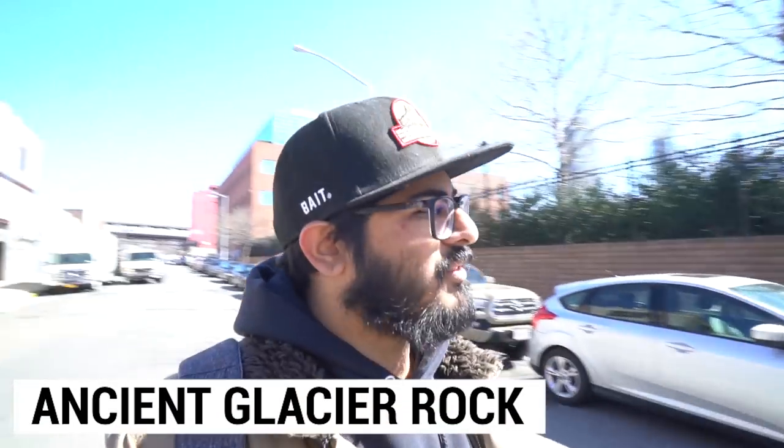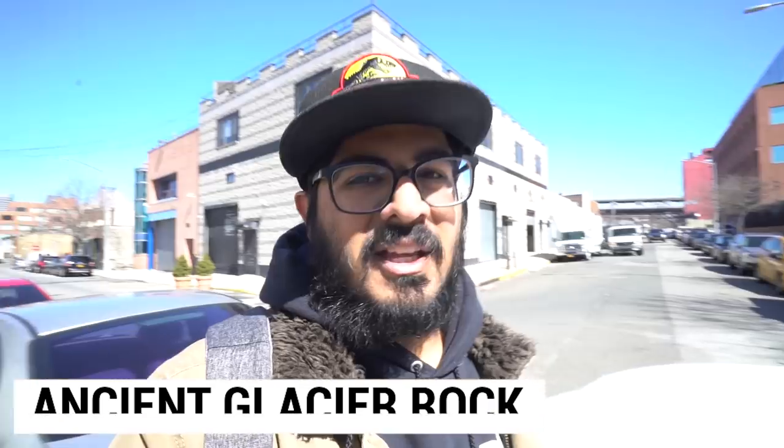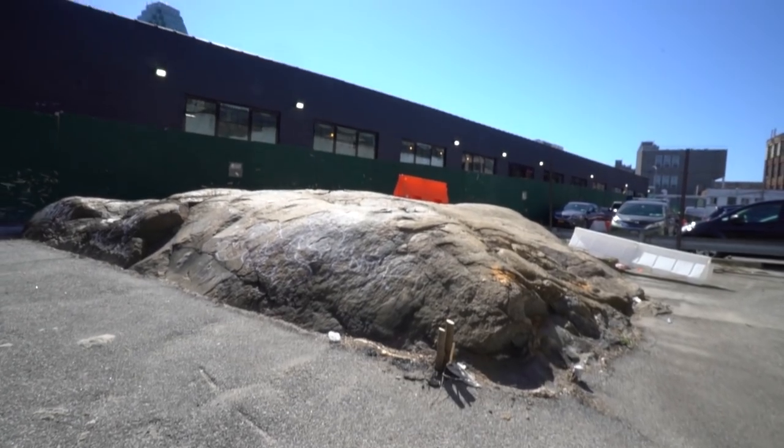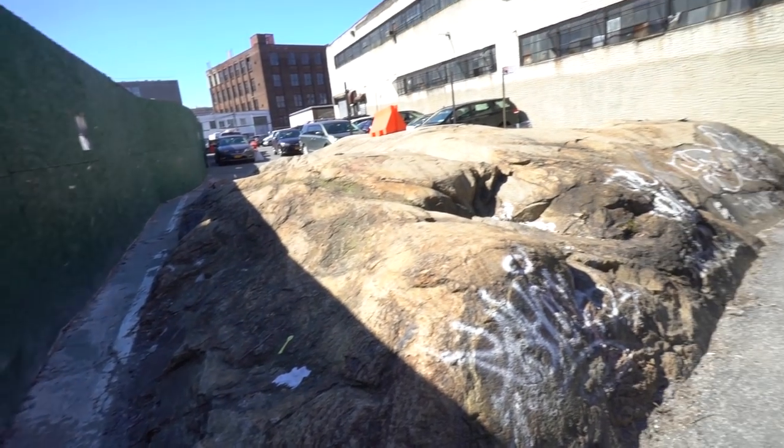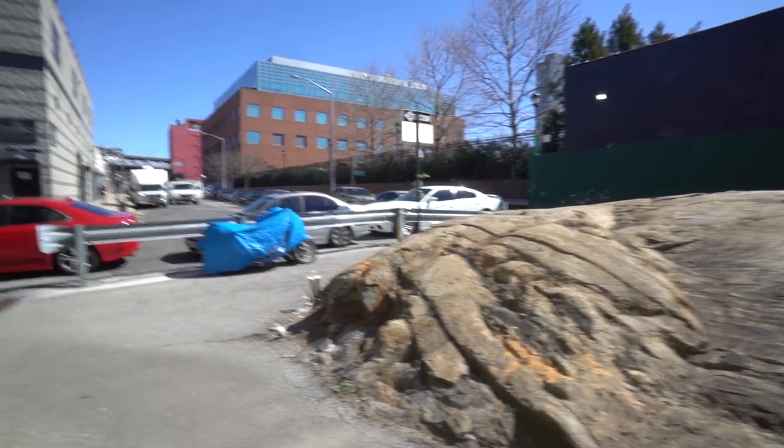All right, so our next site is hands down one of the most bizarre things I've seen in New York City so far, and I highly recommend visiting if you're a tourist. This thing is called the Ancient Glacial Rock, and it's just here in a back alley, and it's just a massive rock. The word about it is that it used to be part of an ancient glacier that melted away and revealed Long Island, but now it's in the center of Queens, in Long Island City. Sorry, Western Queens in Long Island City.